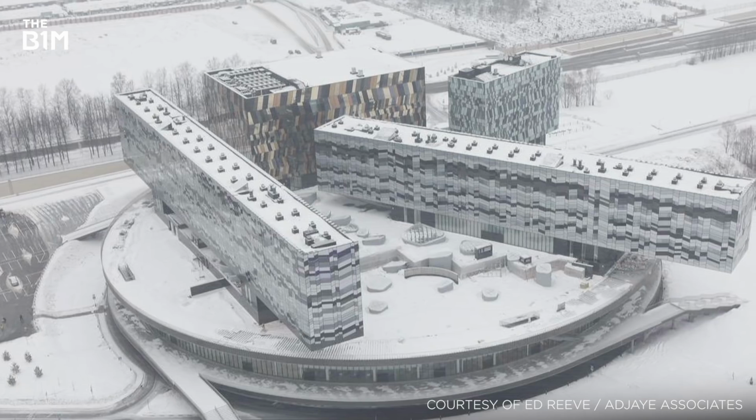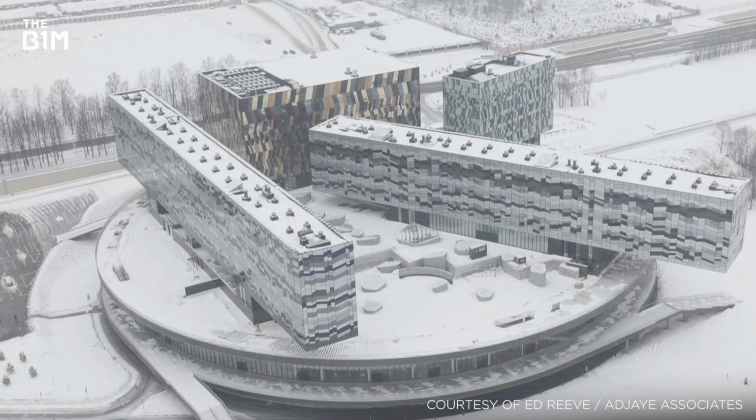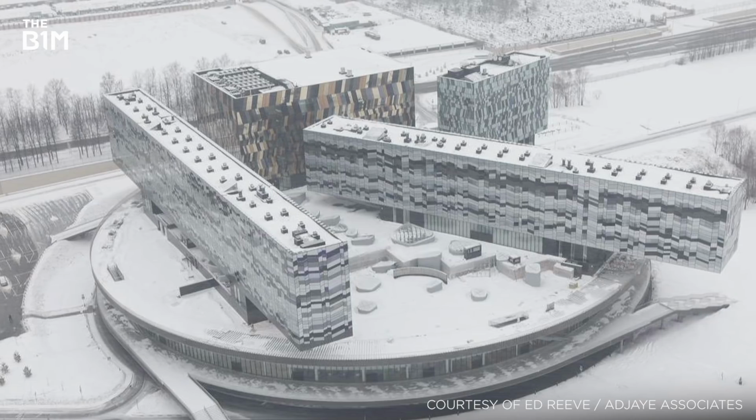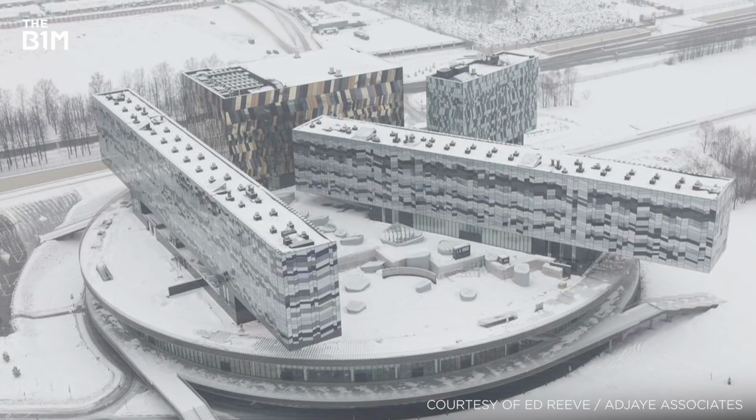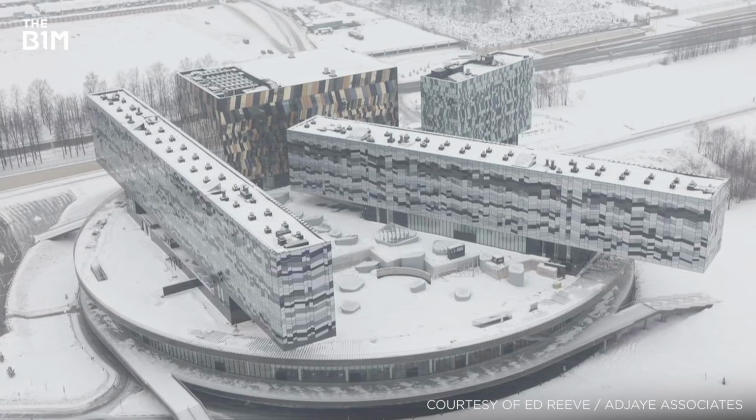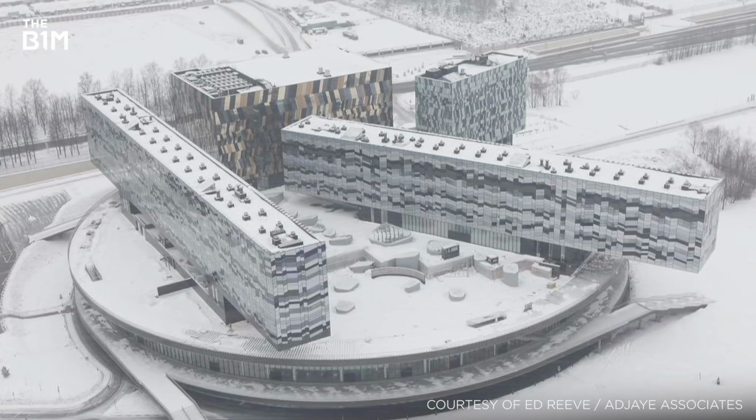Next, we are off to Skolkovo, the Russian equivalent of Silicon Valley, located about 20 kilometers outside of central Moscow, where Adjaye Associates completed the $360 million Moscow School of Management in 2010. In order to create a viable student community in the country's famously harsh winters, Adjaye decided against a campus arrangement and instead integrated all of the school's facilities within a single building.